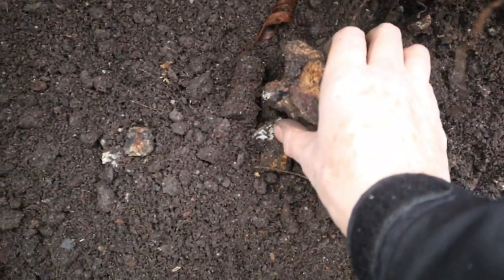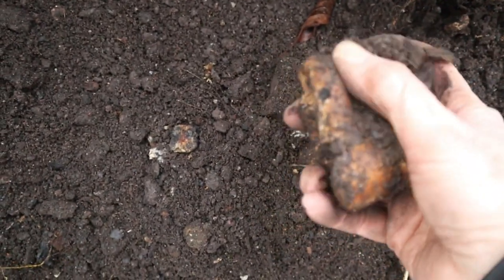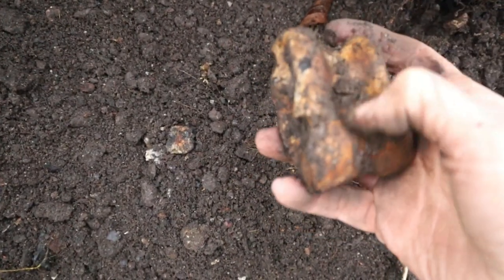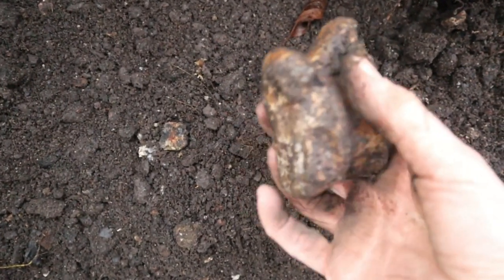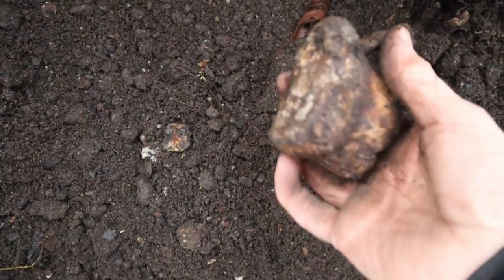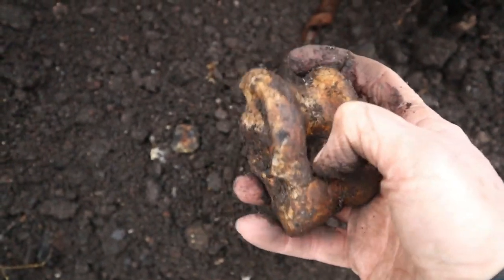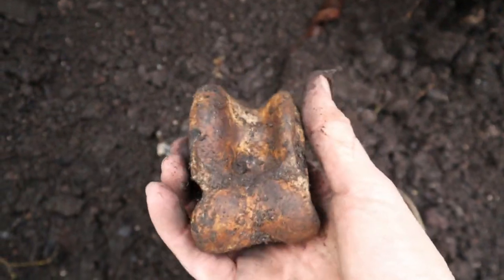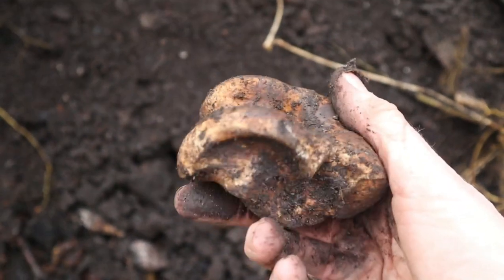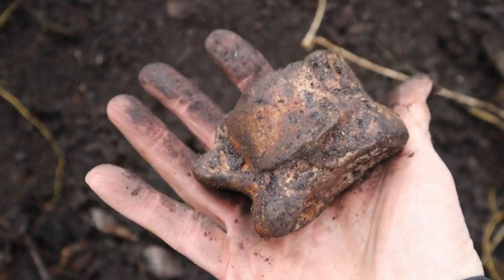Wow. I just found the most enormous knuckle bone. This must be a cow's knuckle bone. So we used to play the game of knuckle bones with mini versions of this made of plastic. And I think they originally used sheep's knuckle bones. That is one big knuckle bone. I'm gonna keep it.